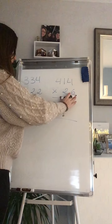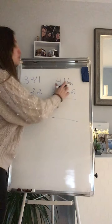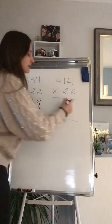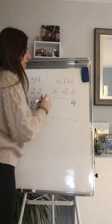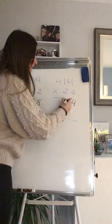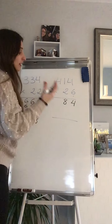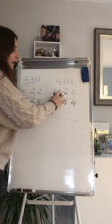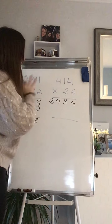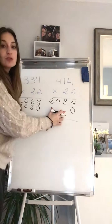I'm going to start with my 6, with my ones. 6 times 4 is 24, and I have 2. 6 times 1 is 6, add 2 is, well done, 8. 6 times 4, again, 24. Now I'm going to my tens, so I have nothing else to do on my ones, and I start to do my answer on my tens.